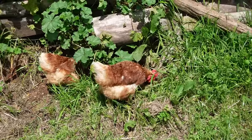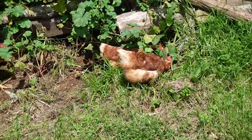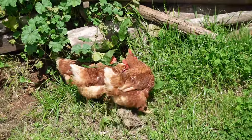You can see we've had a chicken escape again. Don't mind too much, we've just got to keep an eye out when we know that they're out, that the dogs aren't running about, especially Alfie. Alfie chases them. Dottie thinks it's fun, so she joins in.